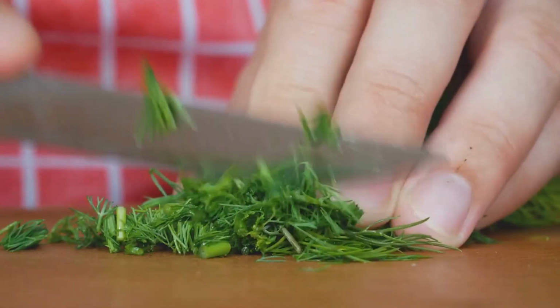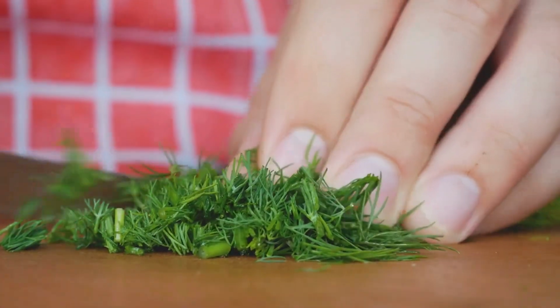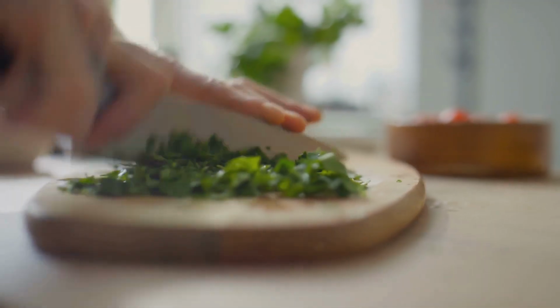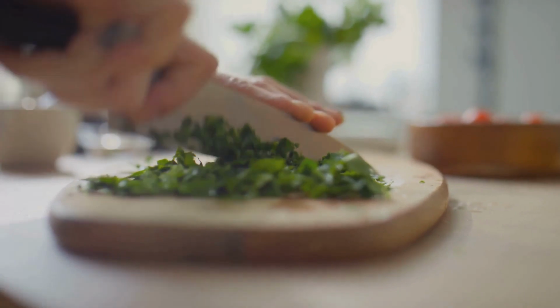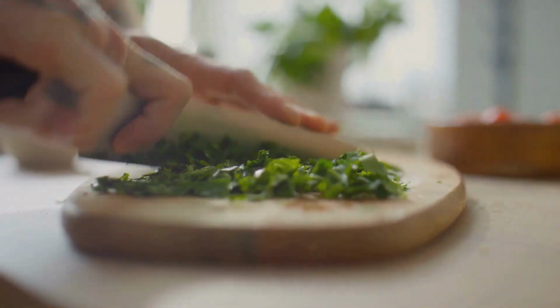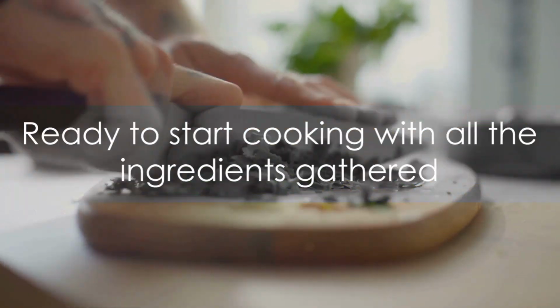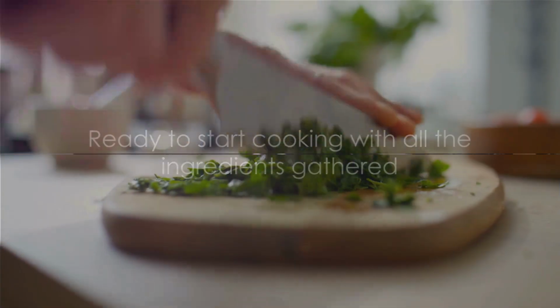And finally, the herbs. We'll be using a mix of fresh cilantro and mint leaves. They add a refreshing note to the dish, balancing out the richness of the coconut milk and the heat from the spices. The herbs also bring a pop of color that makes the dish visually appealing. Now that all the ingredients are ready, you're all set to start cooking.